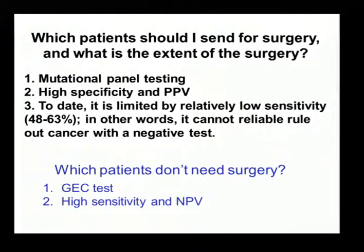In that setting, mutational panel testing is the more appealing option in that it has high specificity and positive predictive value. Until recently, it has been limited by relatively low sensitivity, if you cull the literature, somewhere between 48 and 63%. In other words, mutational panel testing cannot always reliably rule out cancer with a negative test.